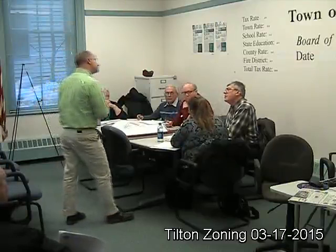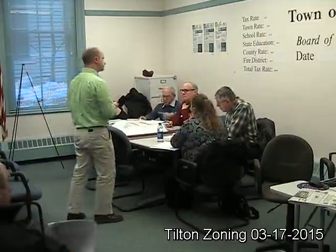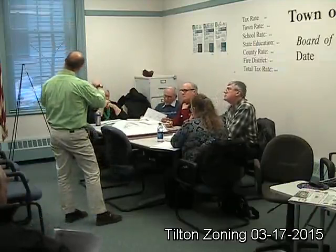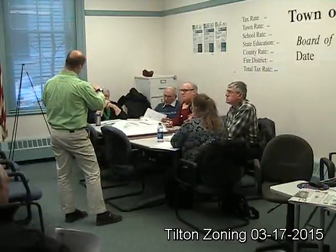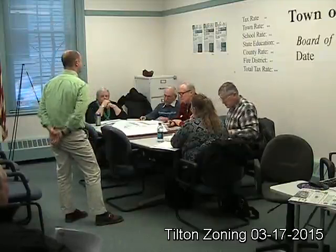How big is that current structure? It is currently, I would say probably 20, maybe 20 by 20, it's almost a square. It's a pretty large structure as far as what's there, it's basically almost 2 bays. Obviously this is larger, it's wider, so I'd have more storage interior wise.